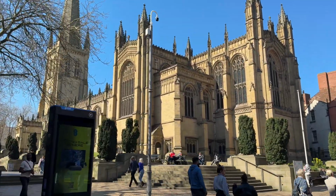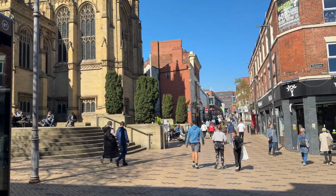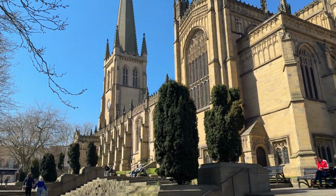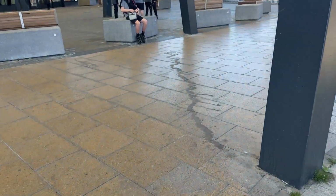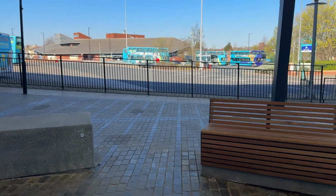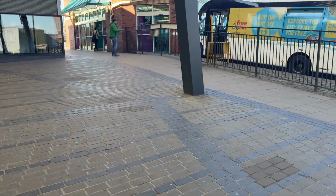Wakefield Cathedral, fantastic building. Might go up there in a minute. I used to know someone that sang in the choir there. Head over to the bus station. All familiar territory. Might go to Greggs in the bus station.